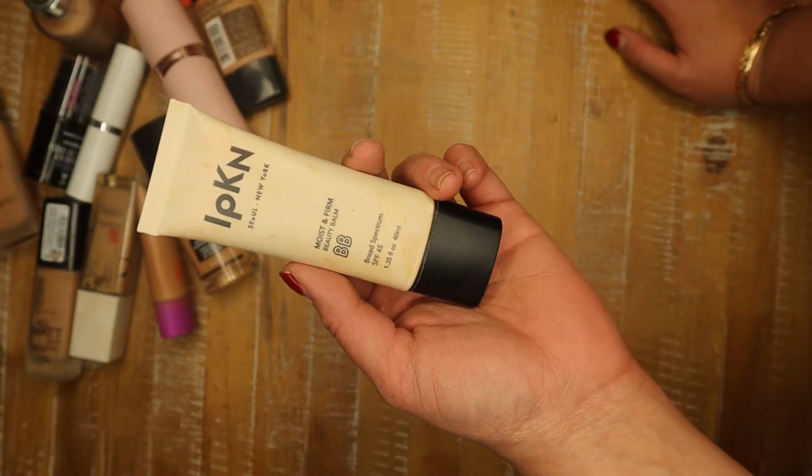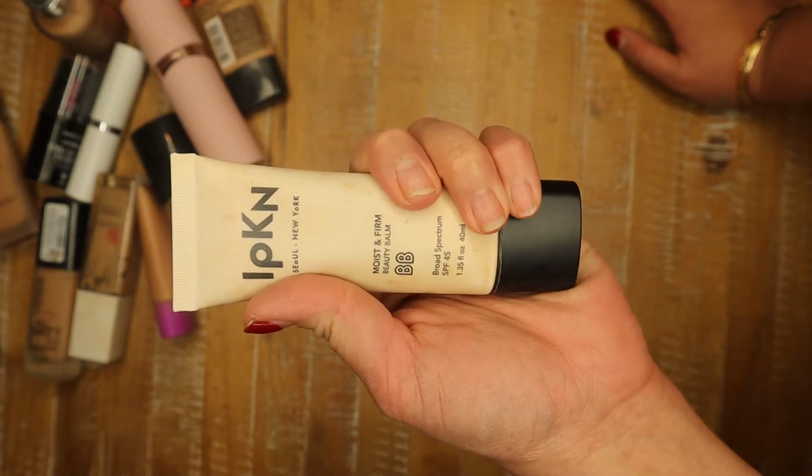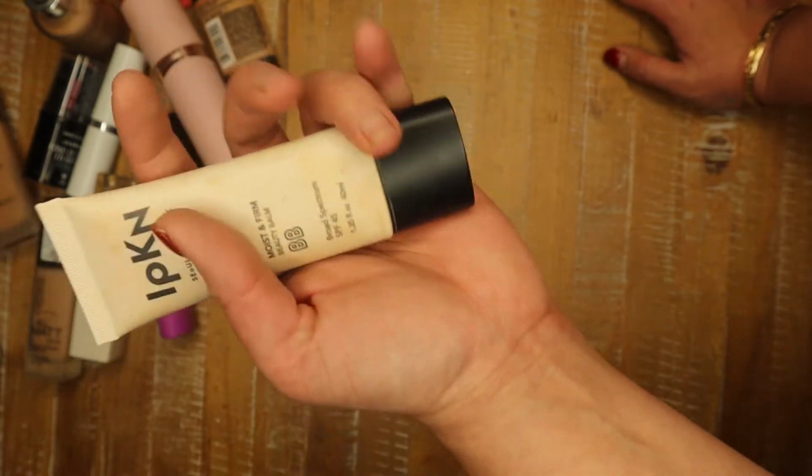This is the Moist and Firm Beauty Balm. I was going to keep this at first, but I'm going to let this go as well. I like other tinted moisturizers in my collection, and I don't need this, and I have too much.